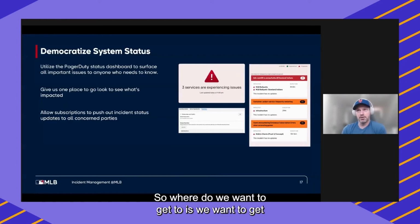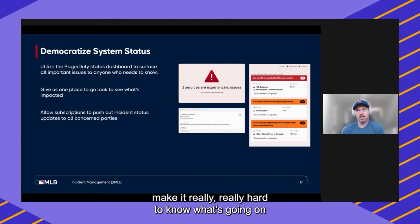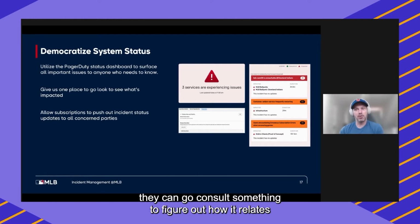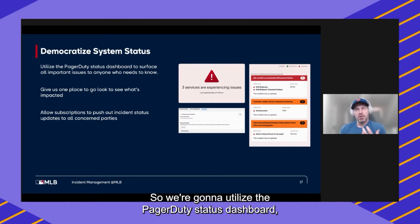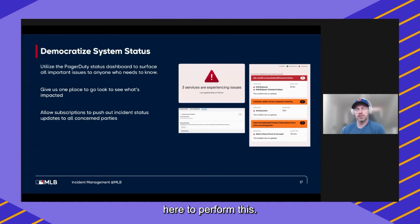So where we want to get to is democratization of the system status, right? All this siloed information, all these balls of mud make it really, really hard to know what's going on. And we want to let everybody know what's going on all the time. So if they're having their own issue, they can go consult something to figure out how it relates to the business of Major League Baseball, right? So we're going to utilize the PagerDuty status dashboard, which comes along with business services, to perform this. A lot of you may be familiar with statuses. You can even go to status.pagerduty.com right now and check out their public status page about how their system is operating. We want to do that same thing.